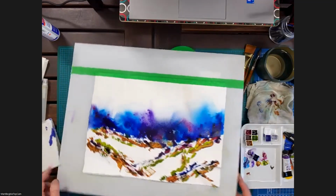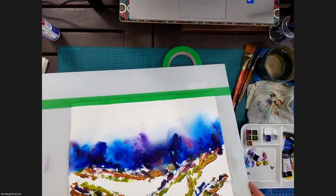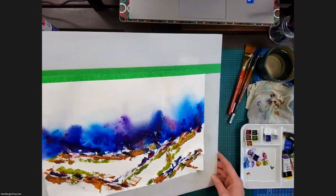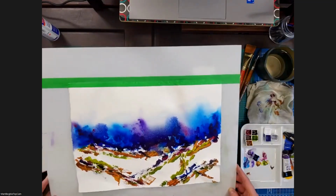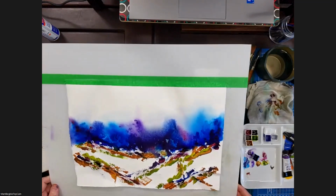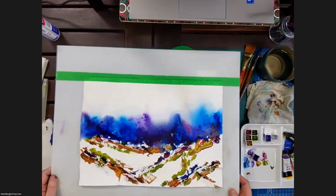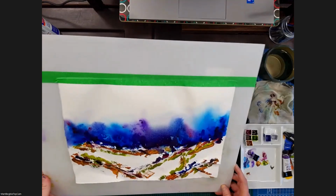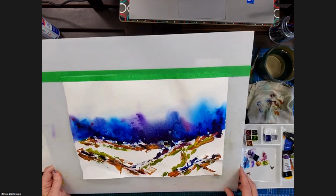Let's have a look. How's that sky doing? Jan is asking, what weight is the paper? I think you mentioned it's 300 grams, isn't it? That's correct. And what is it taped to? Like board, what sort of board is that? This is just one of those corrugated plastic boards. I like it. You can get it at the general craft store. It's nice and light, and it supports the painting very well. Those colors around there are lovely. They're blending in wonderfully.